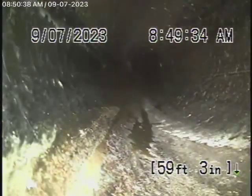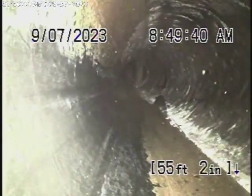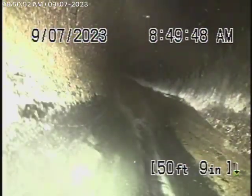It's going to change to a 4-inch polyethylene pipe. Obviously the sewer line had been replaced with a pipe bursting system. This is all in good condition. This is all on the outside of the house. You can see how the pipe bends, so that shows that it is a polyethylene pipe, very good material.